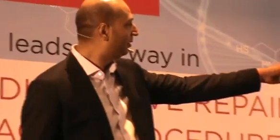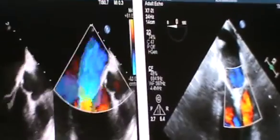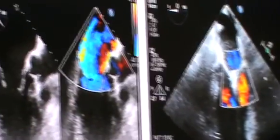And then, look at this, you can see the tear palms. And you can see how the clip catches the two leaflets. And then the clip is released in place. And look at this, the severe leak on the left and no leak at all on the right.